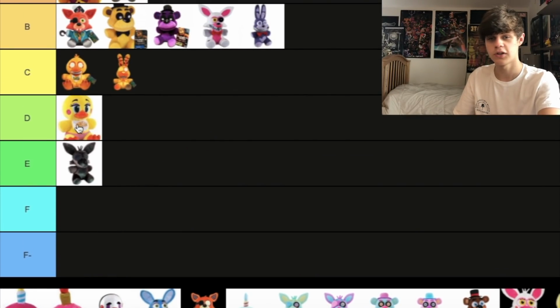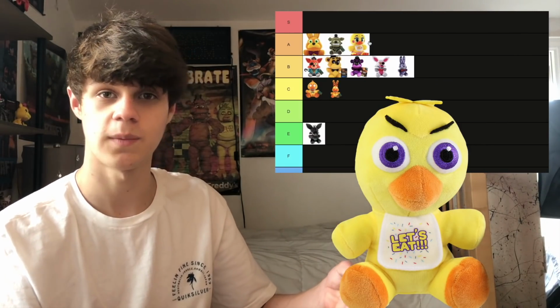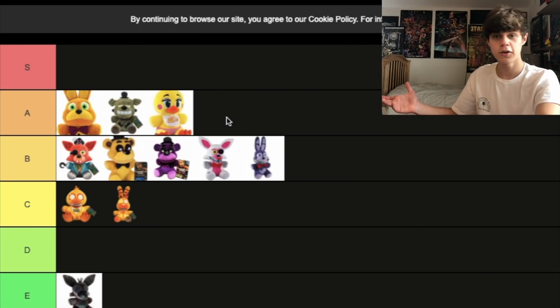Toy Chica. So this plushie is a very good one. I really like that they didn't just take the Chica mold, they actually made a whole new mold, and they've been using this mold for a lot of different Chica plushies. But yeah, very good plushie, very accurate. I don't see anything wrong with it, no printed on color or anything, so it's gonna go into A.